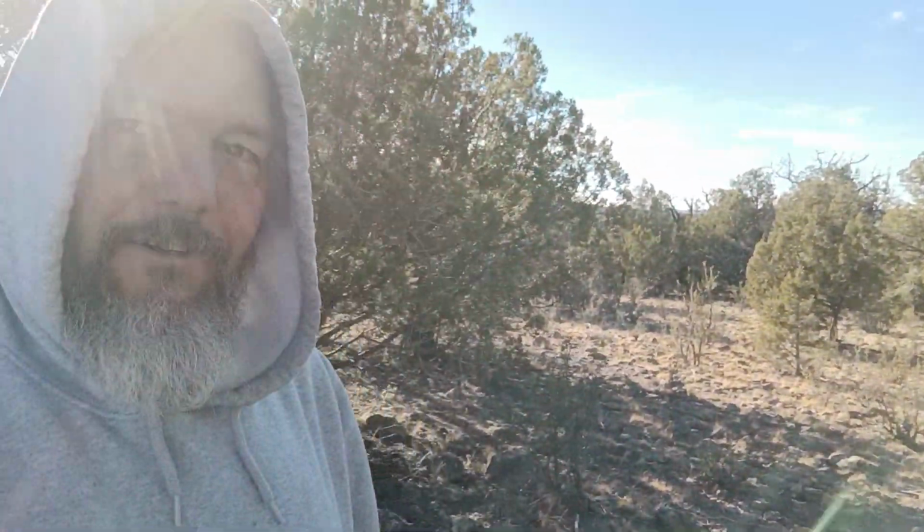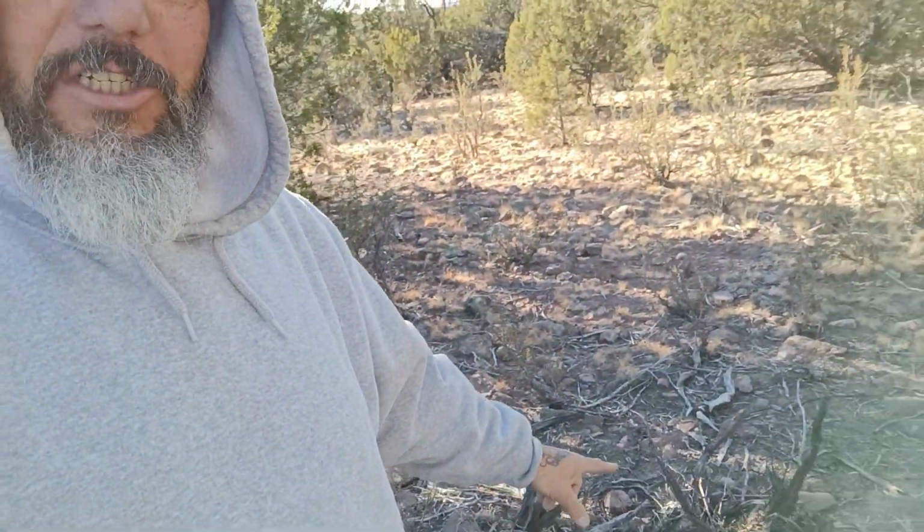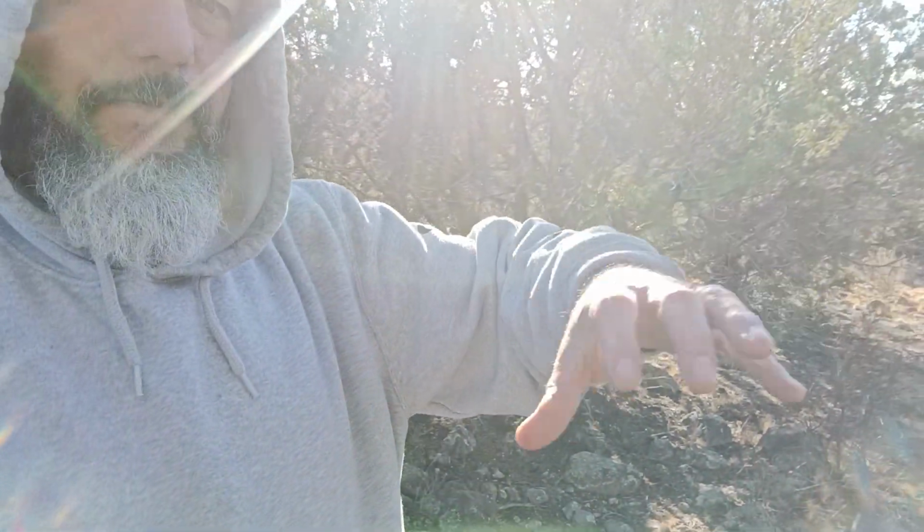So I want to find a nice spot, maybe something like this, nice clearing. And what I want to do is, instead of putting a fence around it, I want to put all the stumps I dig up. I've already got a big pile of them over there, but I want to just stack these stumps up almost like a wall around the pet cemetery, so when they come alive, it's harder for them to get at us.